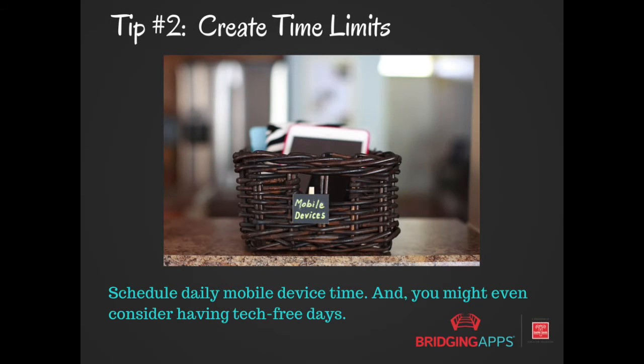Number 2, create time limits. Schedule daily mobile device time. And you might even consider having tech-free days. During the school year, our kids are lucky if they get 2 hours of screen time on school nights, 1 hour of education, and 1 hour of free play.